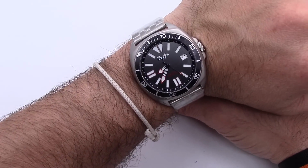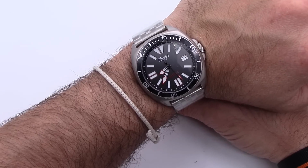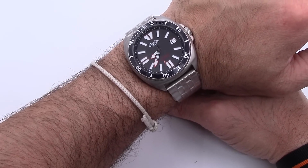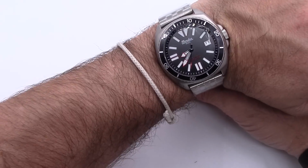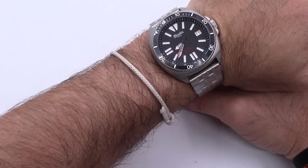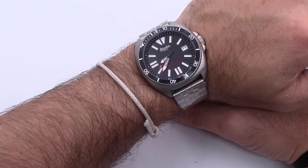It fits my wrist fine. I think this was about 46 tip to tip. It's a kind of a squat case because of the cushion case and the lug design, so it fits very nicely. Good looking watch, automatic, reliable, dependable movement, the whole package.